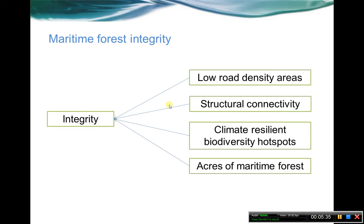All right, so this leaves us, as far as maritime forest integrity, if we take out the painted bunting, which we can't model, it leaves us with these four sort of measures capturing the integrity. So the top three actually come from the landscape indicators, which drape over all of the terrestrial ecosystems, and the bottom one comes out from the actual maritime forest itself. So we have these low road density areas, kind of getting at the sort of bigger chunks of natural habitat. Structural connectivity, so how overall our habitat's connected. So maritime forest that's part of a corridor of multiple habitat types would get higher integrity than ones that are isolated. Climate resilient biodiversity hotspots.